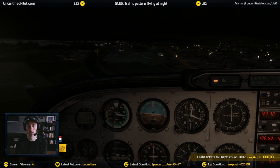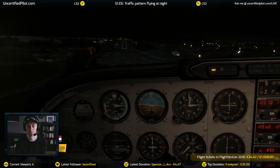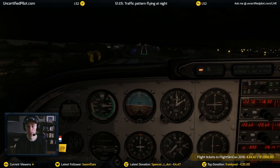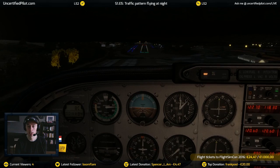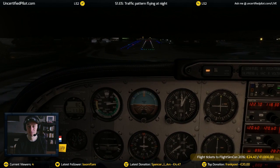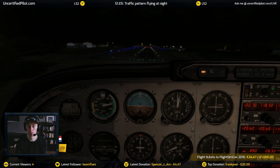Come on. Ah, there's the Mooney. Apparently it was already on the ground. Remove the forward slip. Okay, come on. I carried out such a great landing in the previous episode. So soft and gentle. But at night it's a completely different ball game. Okay, let's go, let's go. I haven't put down full flaps.